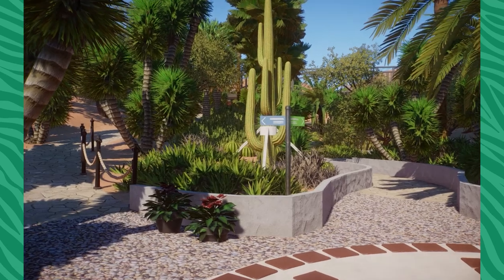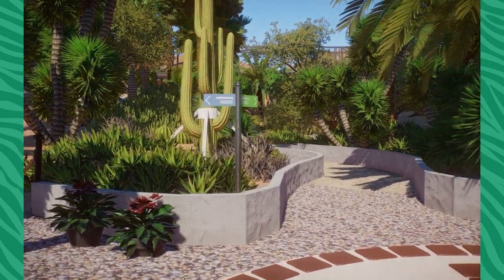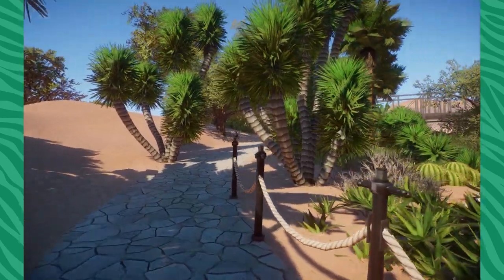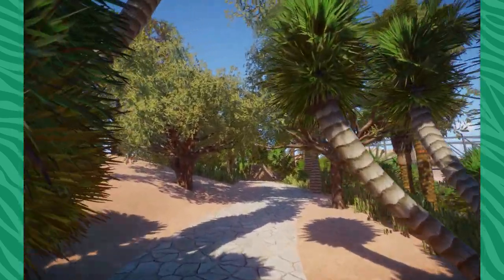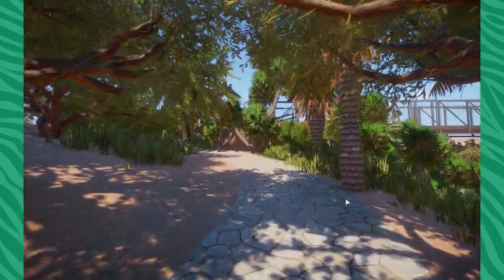But look at these small little walkways over here, the small potted plants. All of this little detail back here is incredible. I'm super happy with all of this. But as you make your way throughout here, you have all these different palm trees. I'm not sure what kinds those would be, but I'm super happy with this.